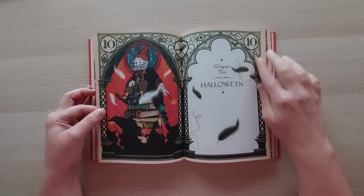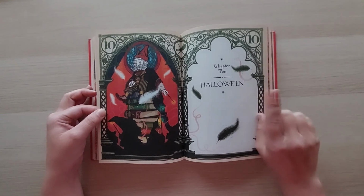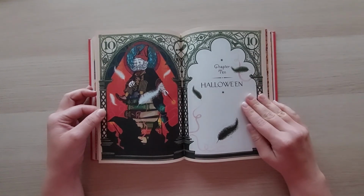Chapter 10, Halloween. This is where the video ends for today. That was part one of taking a closer look at the MinaLima edition of the first Harry Potter book.